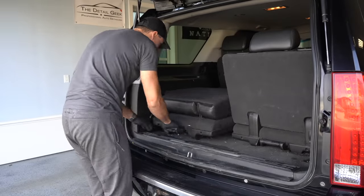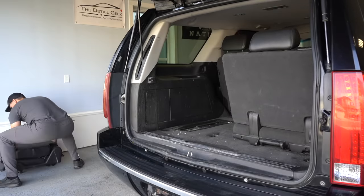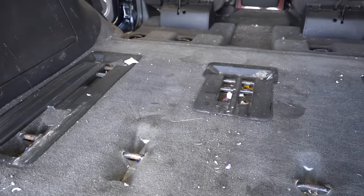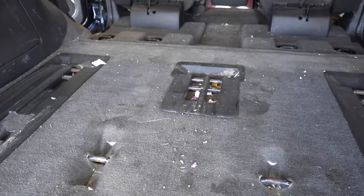So with a vehicle like this where the back row seats come out super easy, it's a no-brainer to remove them, so I've got more room to maneuver around, but I can also get at all the dirt that was hiding underneath, especially down in the anchor points.